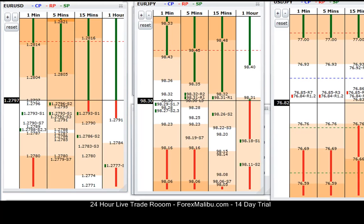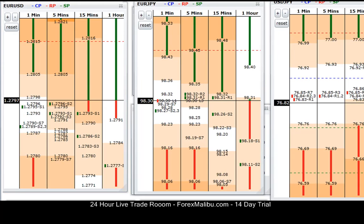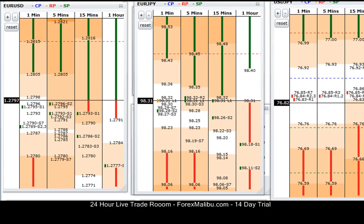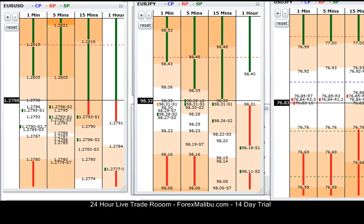Didn't get in the cable. I wish I did, because that would have been about 6-7 pips on that short. And that's the danger here, is this 1 minute box creeps up, we're going to have a long type setup on euro as well.